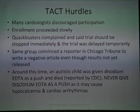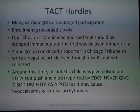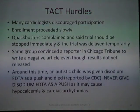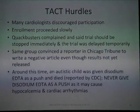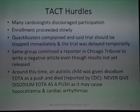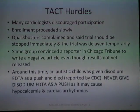Many cardiologists discouraged their patients from participating in the study. They said, "Don't do it; it'll kill you." The prejudice was really dramatic. The enrollment proceeded slowly. The quackbusters complained. And when there's a complaint about a study like that, the government has to halt and investigate that study. So that stopped the study for about a 3-month period.